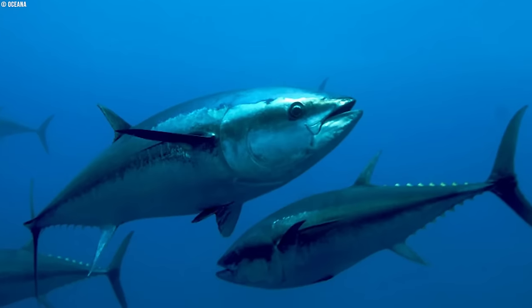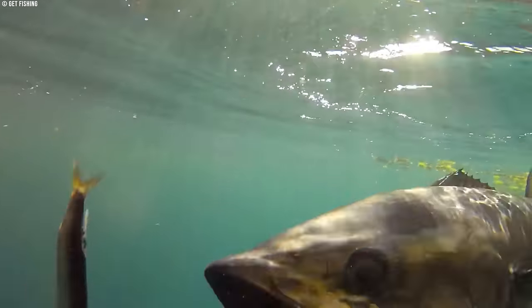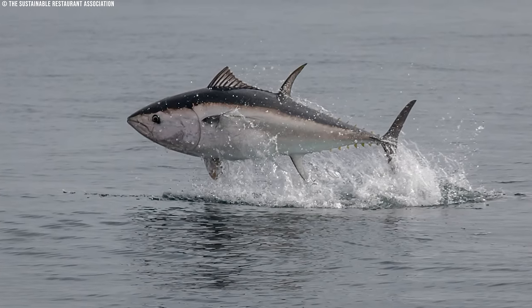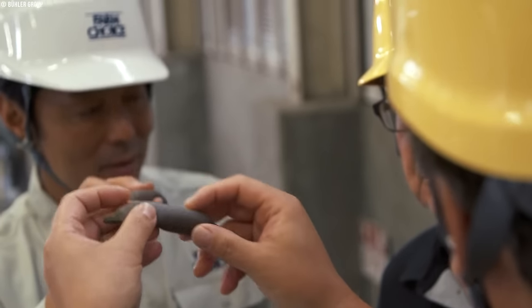Bluefin tuna get special diets that help them grow. Farmers tailor feeding schedules to the fish's age, size, and health, watching how much they eat and how they act. They ensure the food is fresh and high quality to help the fish absorb nutrients better.